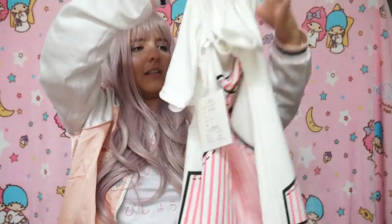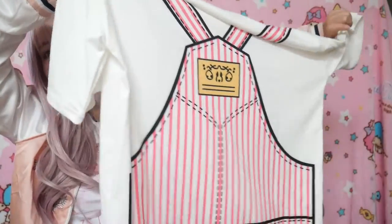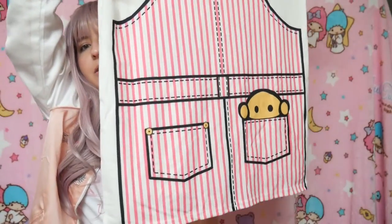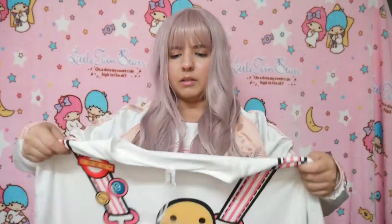And even on the back, it has a design. They also have this for little kids. So that's so cool. I think this is gonna fit me. Over here is how it looks on me. Probably doesn't look like I have a pajama on. This is actually a dress.